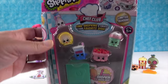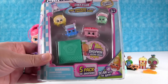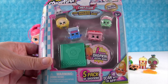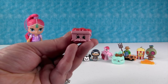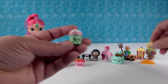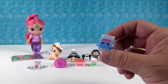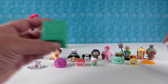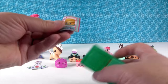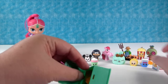Okay, very last thing for this video is going to be the Shopkins Season 6 Chef Club Pack. This is a 5-pack, and as you can see, there is one hidden Shopkins, so let's free our little friend. First up is Strawberry Top. Here is Madeline Muffin. And this is Vanilla Tubs. Yep, Vanilla Tubs. I finally got it. And here is Fleur Flower. And then our little hidden friend in our recipe book is... Come on, limited edition. Ooh, that popped right out. Barbie Breakfast Muffin is our recipe. Hey, use Madeline Muffin to make her.